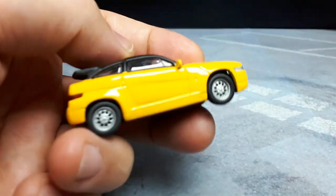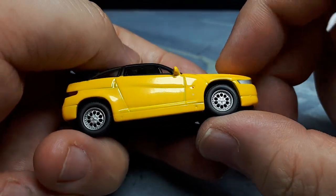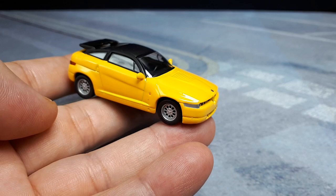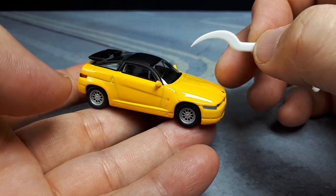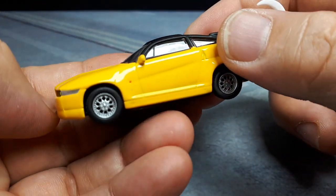Alright. But I don't think there's much choice. I think it's improbable that any other brand's going to make this car in 1/64 scale again. It was such an obscure car in the first place. It is a front engine, rear wheel drive. And then it was based on the Alfa Romeo 75. And I guess that's all I know about it.